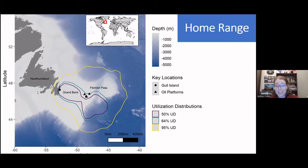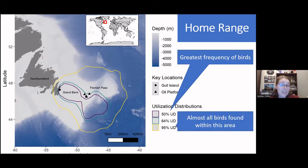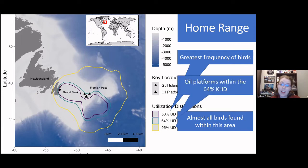So these are the overall utilization distributions of the storm-petrels for the entire study. Now, just to recap this a little bit, the purple one there is where we found the greatest frequency of birds. So in that purple circle, that's where you're most likely to find storm petrels from Gull Island. In the 95% circle, that's where pretty much all of the birds were for the entire time. And the interesting one here is that teal circle, that's the 64% utilization distribution. I know that that's kind of a weird number, but it's the smallest percentage utilization distribution that contained all of the oil platforms. And so generally what this is telling us, in the same conclusion as that previous study, is that storm petrels are likely to be near oil platforms.